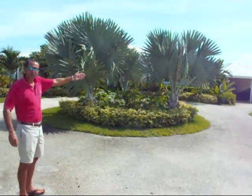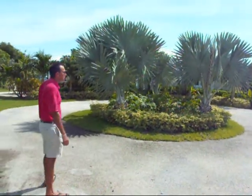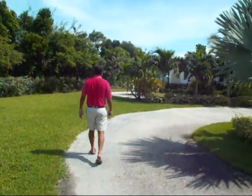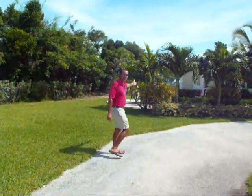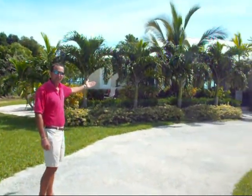Inside of the carport, you'll notice an automatic standby generator that's capable of running the entire house. A private patio on the front side of the house as well as patios on the back side on the beach.